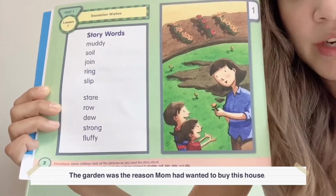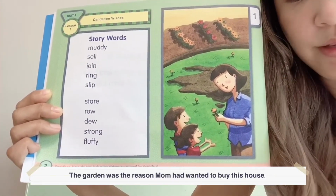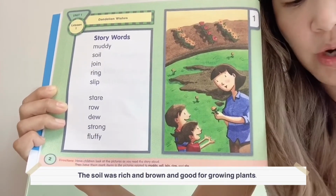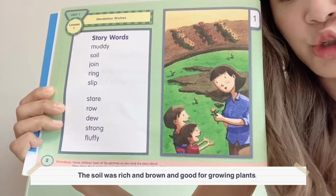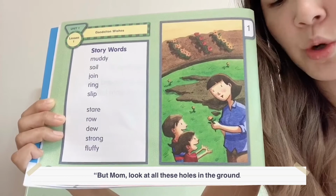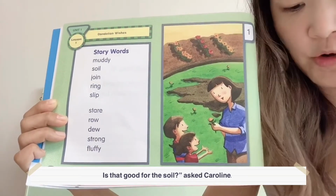The garden was a reason Mom had wanted to buy this house. The dew glistened on the leaves and flowers. The soil was rich and brown and good for growing plants. But Mom, look at all these holes in the ground. Is that good for the soil?